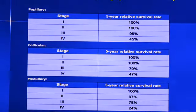Here is the usual survival. For papillary, it has a very good survival. Also for follicular. But when it comes to medullary, it gradually decreases stage by stage. And stage 4 medullary is only approximately 24% in its 5-year survival.